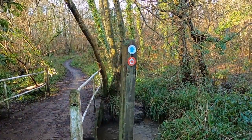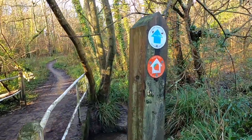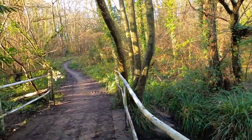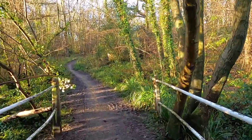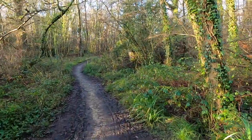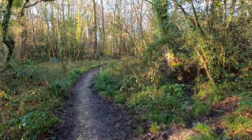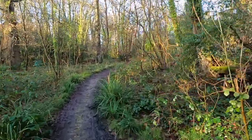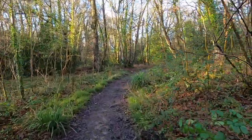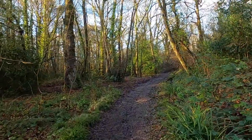We're just entering Mallard's Moor. One thing I have noticed on this walk is these little strawberry trail signs are a bit hit and miss. They seem to turn up every so often. There's always a footpath sign, but it doesn't always contain that little strawberry trail sign. So I would recommend making sure you know the route before you leave.